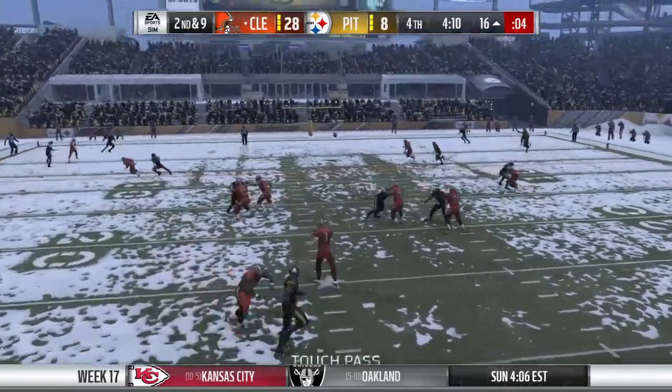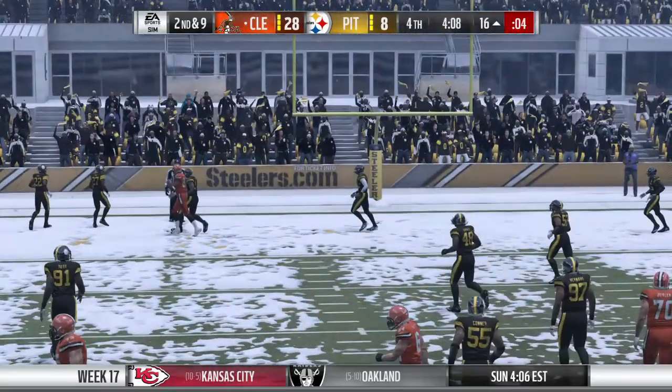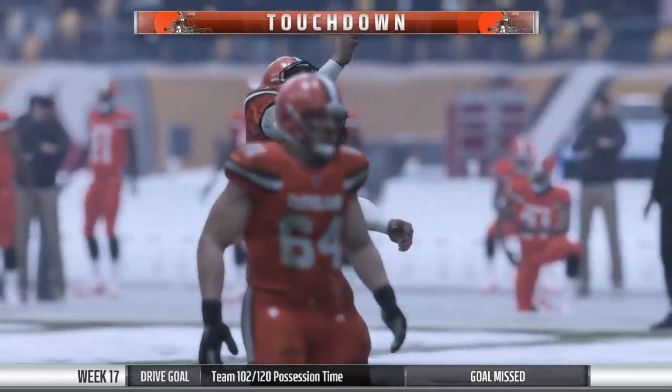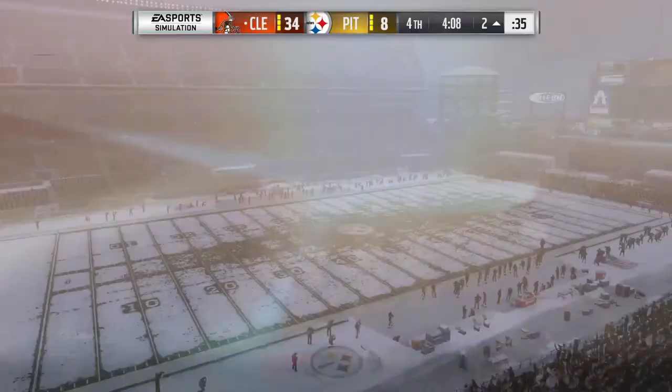He'll look to throw. And that's going to be caught for a Browns touchdown. David Njoku with his second touchdown of the game.